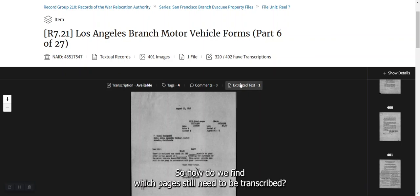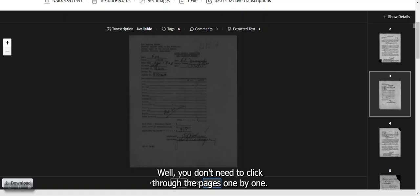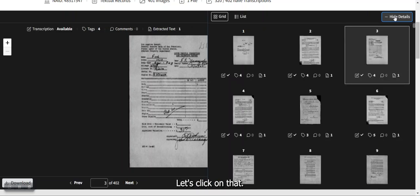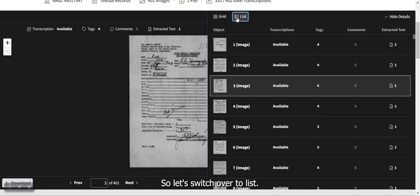So how do we find which pages still need to be transcribed? Well, you don't need to click through the pages one by one. If you look over here, there's a button that says Show Details. Let's click on that. This shows the images in a gallery view. Over here in the middle of the screen, you'll see Grid and List. You're in the grid view now, so let's switch over to List.